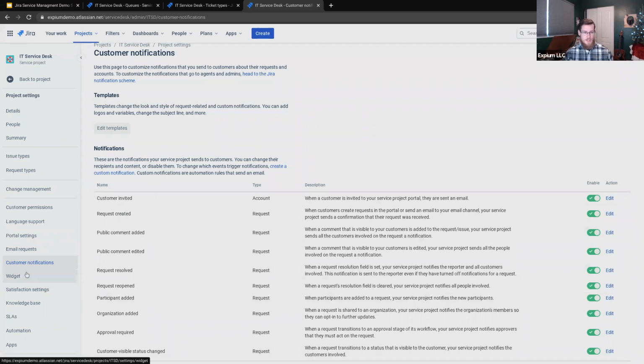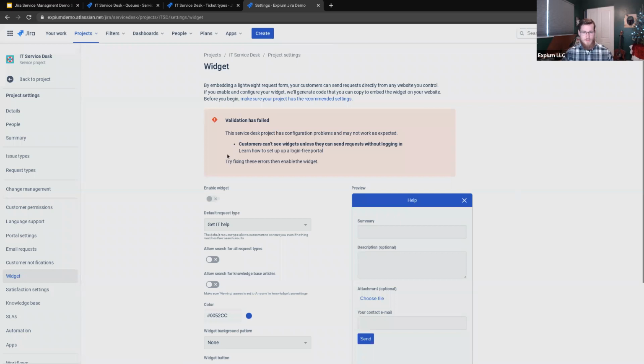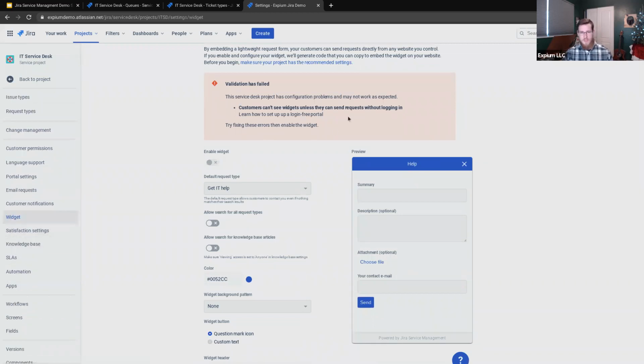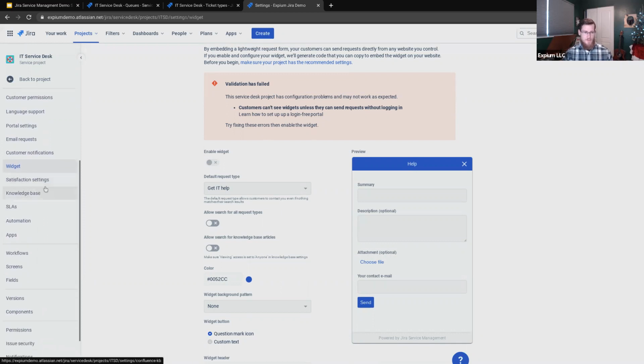So below that, we've got our widget settings, which we talked about, which again is controlled by whether you allow any user to submit a request without logging in. This basically requires a login-free portal, which can be good, can be bad. It's up to you how you want to manage that. If you want to have a wide open portal, they do have spam management filters, things like that are constantly working. So they do a good job of blocking any out of organization requests. So keep that in mind too.